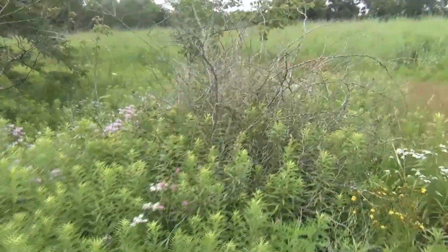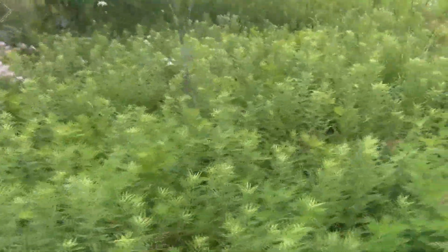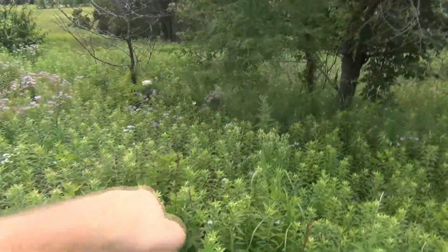This multiflora rose is pretty much toasted. There's some coming back, but we can always finish off with spraying. But no, I just love the diversity in here. This is the second year we burned this. And I'm seeing there's some mountain mint right there.